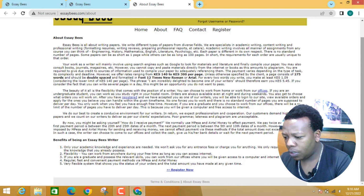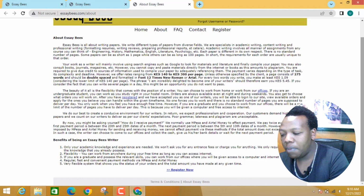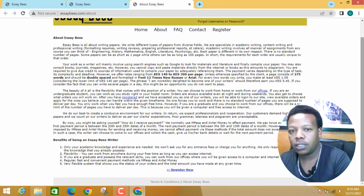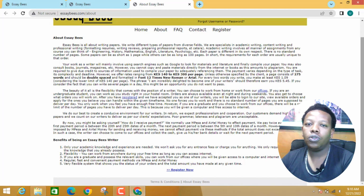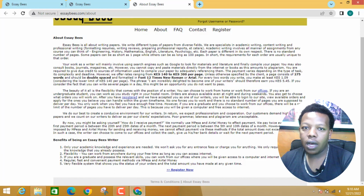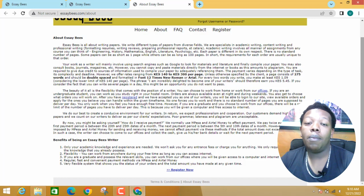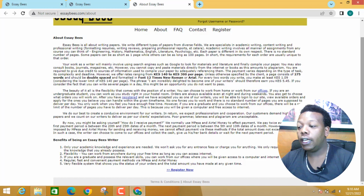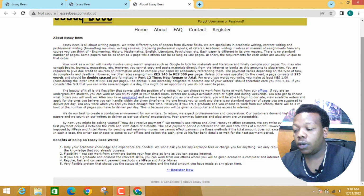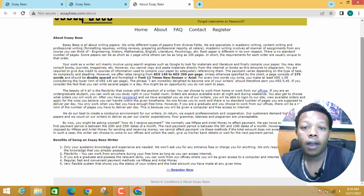Very flexible systems that show you the status of your orders and the total amount you have made at any given time. After an order is completed, you get to see how much money you have made, and how much once you bid for the job and you have been assigned the job. As you work on the job, you are sure I'm going to make this amount of money if the job goes through. So over the course of the week, the number of jobs you keep doing keep adding up, and you get to know the amount of money you make by the end of the week. So guys, you don't need any surprises. There won't be any surprises on the amount you'll be sent. You'll be fully aware of how much you're going to make.